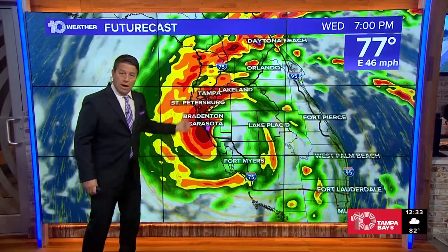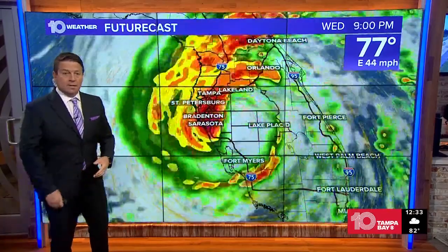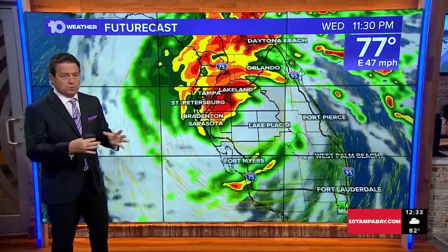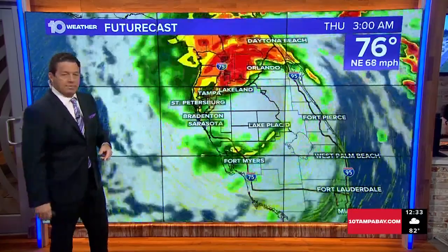Now, surge will blow out. It'll be a lot like Irma if this happens, blowing water out of the bay, but there's going to be a little bit of a surge before that. That's the hope for the Tampa Bay area, because otherwise we could be looking at a very large surge event there. This is Wednesday, 11:30.